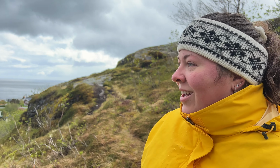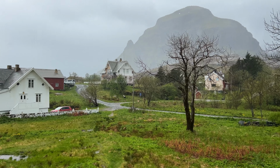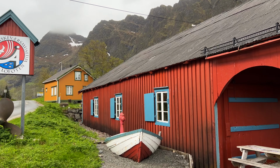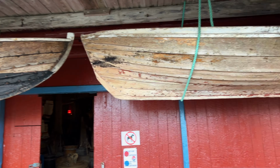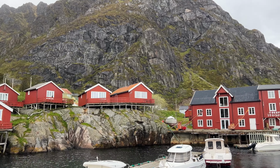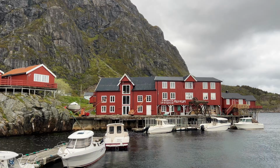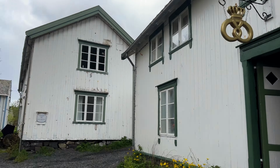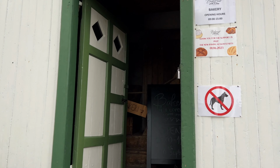We need a pen. Å i Lofoten is the southernmost village in Lofoten and was historically a very active fishing village. These days, the village mainly operates around tourism and has been turned into a museum. One of the more notable attractions is Europe's oldest fish oil factory dating back to 1850. The other major attraction in Å is the bakery.